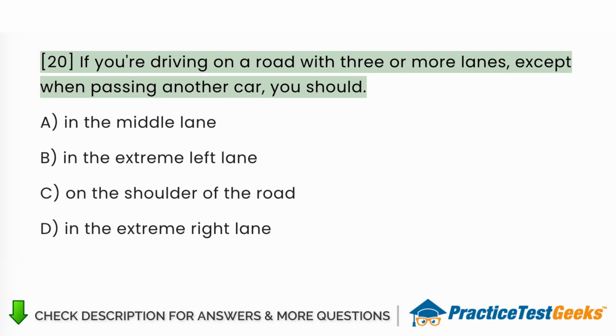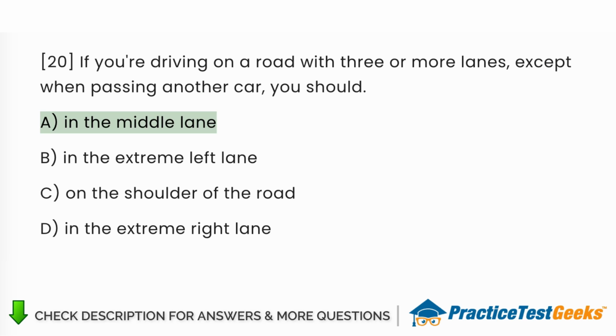If you're driving on a road with 3 or more lanes, except when passing another car, you should drive A. In the middle lane. B. In the extreme left lane. C. On the shoulder of the road. D. In the extreme right lane.